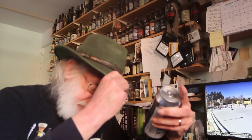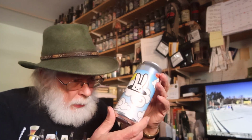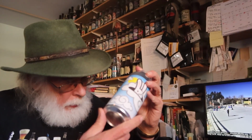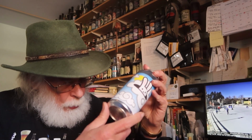All right, what do we have today? Today, SingleCut Brewery, and they are, let's see, where are they? They're on here somewhere, but anyways, this is their SingleCut Bunny Rabbit beer. Okay. Brewed and canned by SingleCut Beersmiths, Astoria, New York City, and Clifton Park, New York.